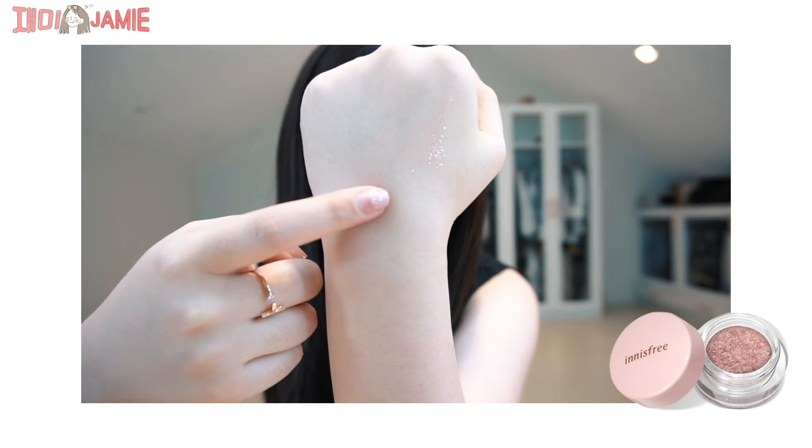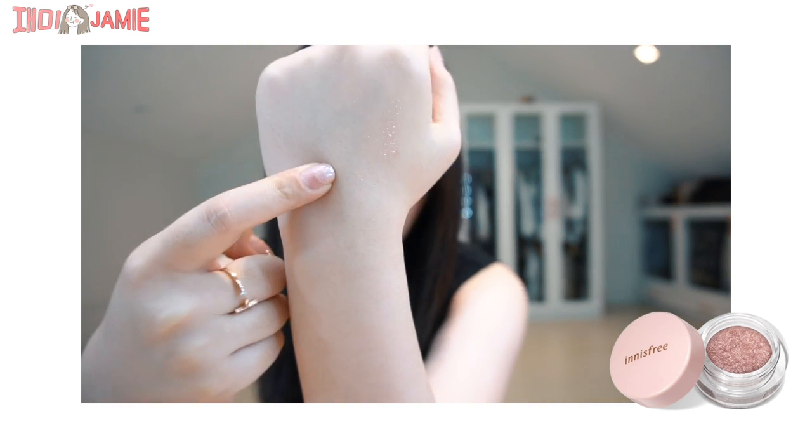Yung kanina parang yung type namin na color na medyo, how do you call it, brownie or orangey. It's so weird kasi parang kami, even though hindi naman nagpo-fall season or autumn, gumagaya din kami sa Korean. Like, why? Ito yung second shade. I'm not really sure if you can see a difference, but this is darker, this is lighter.